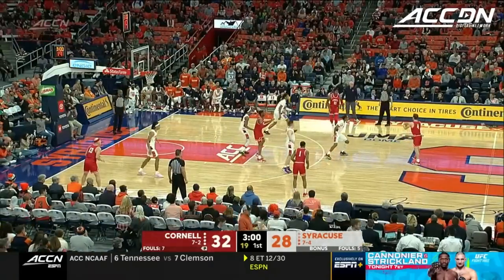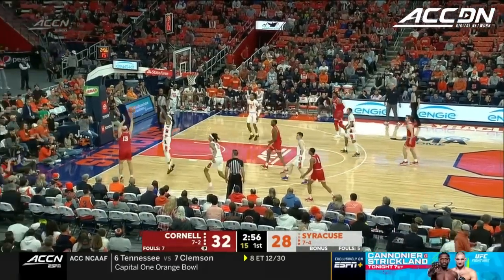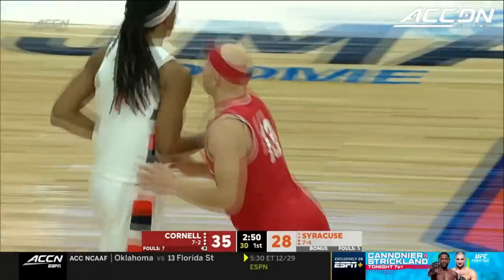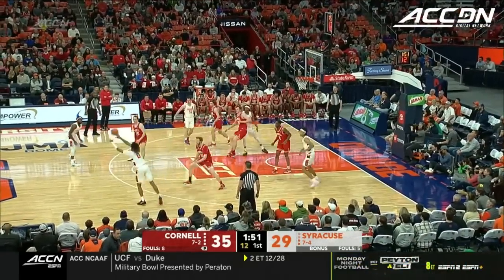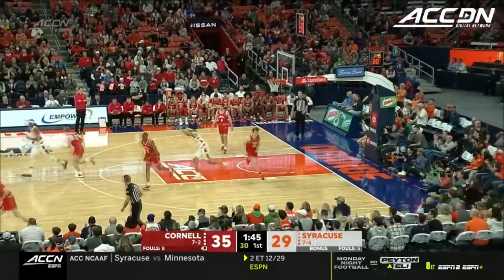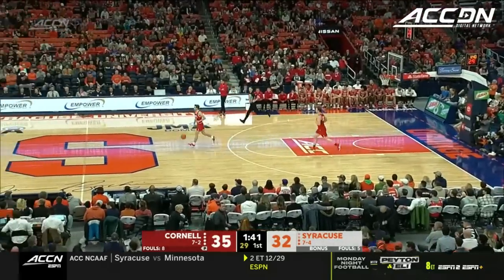Look how far out he's catching it, at the logo at half court, to get that reversal. Gray from the corner drills it. Isaiah Gray with a 3-pointer. Cornell has carried the action for much of the half here. Girard drawing so much attention. Bell with a contested three over Keller Boothby to draw it within one possession. It's a 3-point game.